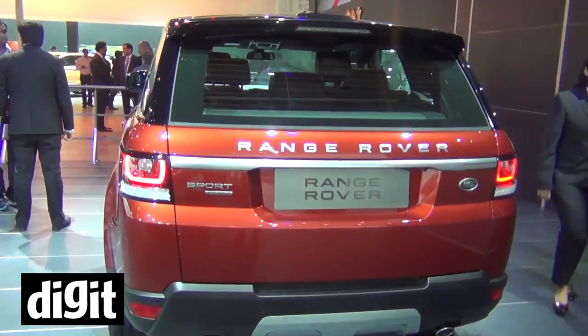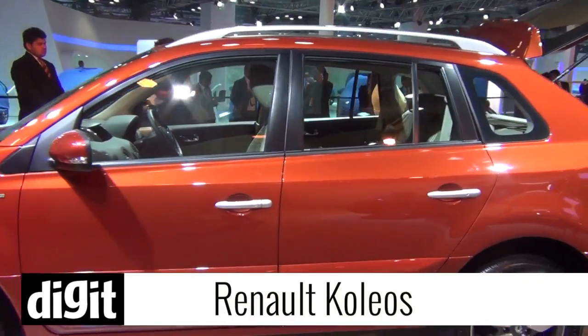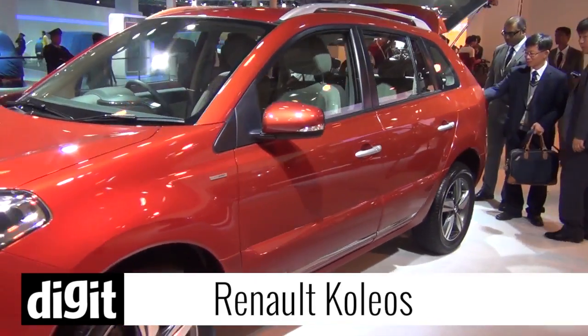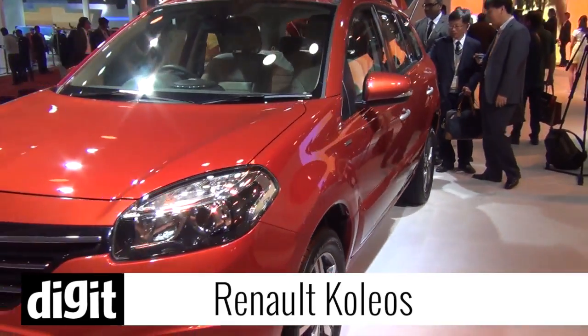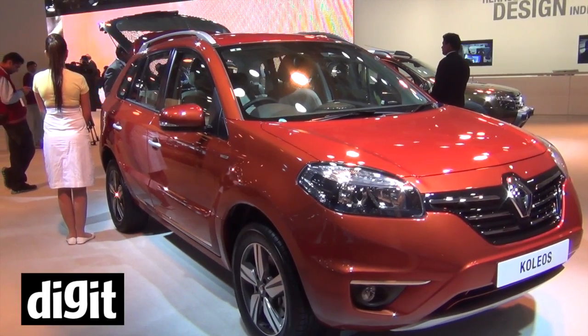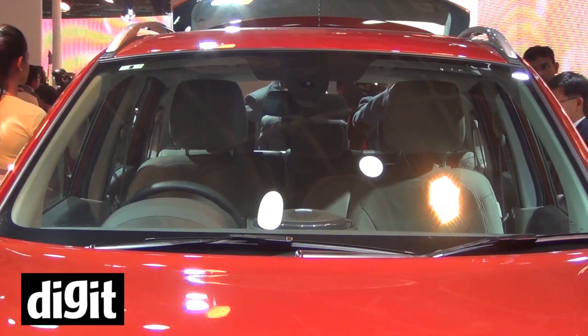Lots of very good cars, lots of interesting new models. This is the Renault Koleos, the SUV from the house of Renault. We are sitting inside a car which feels extremely premium, though it looks quite different from what you generally get in that segment. Allow me to explain how.